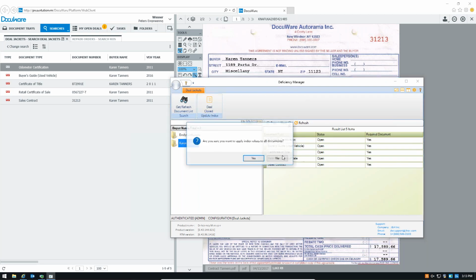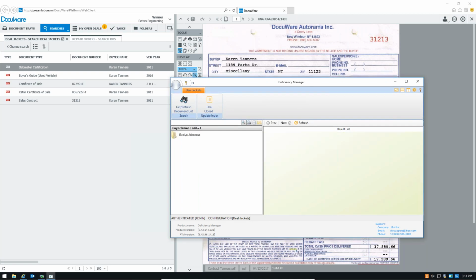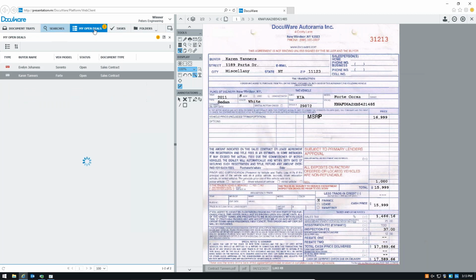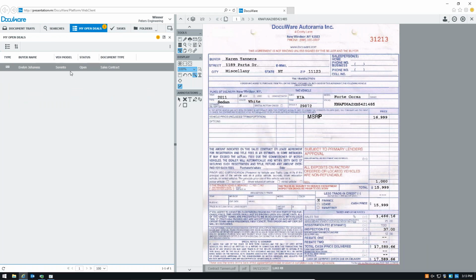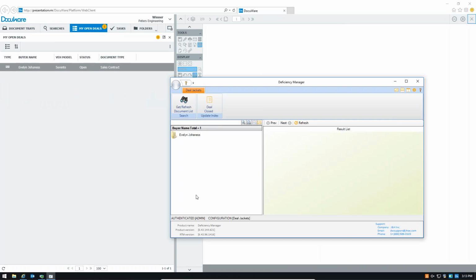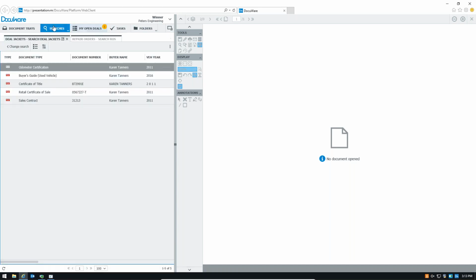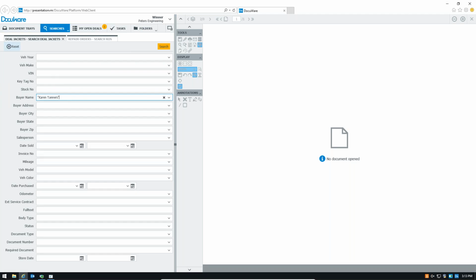I can go ahead and close this deal, update the documents, and the deal is now closed. So it'll also disappear from my open deals now. So this is a dynamic and living system that tells me everything I need to know. Let's do the same thing now with Evelyn. She has come in, she wants to accept delivery of her vehicle. So I'll go back and run that same kind of search, only instead of looking for Karen, obviously I'm going to look for Evelyn.